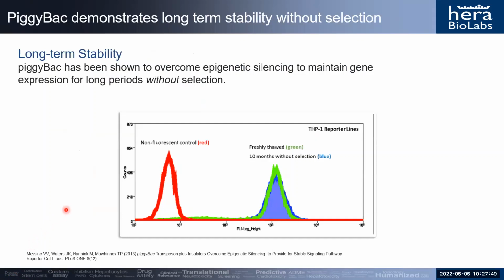So here's an example of the long-term stability you get with PiggyBac when you create a reporter cell line. So this group created a reporter cell line in PHP1 cells, which are fairly notorious for silencing transgenes that are inserted. They're very difficult. You have issues with silencing with most methods that you use with these cells. This group created a reporter cell line. You can see the green fluorescence here is the signal that they were looking for in their reporter.